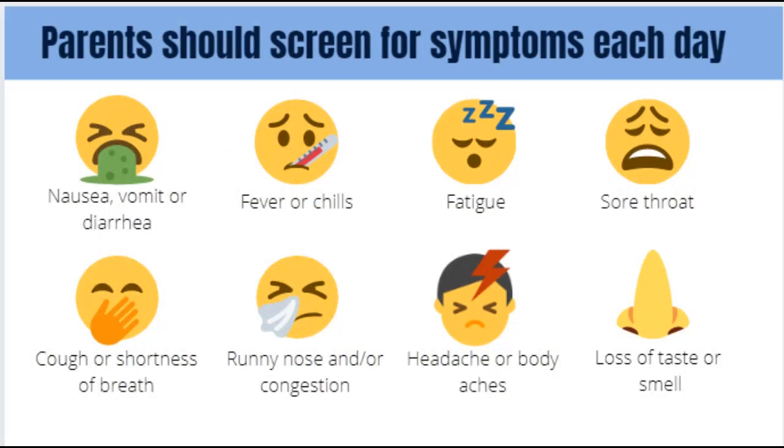Every day, before children leave home to head to school, they should be screened for symptoms of COVID-19. Check your child's temperature and ask them how they're feeling. If your child isn't feeling well and has any symptoms that cannot be attributed to another condition, such as allergies, they should stay home. If your child attends school and shows symptoms of COVID-19, they will need to be dismissed.